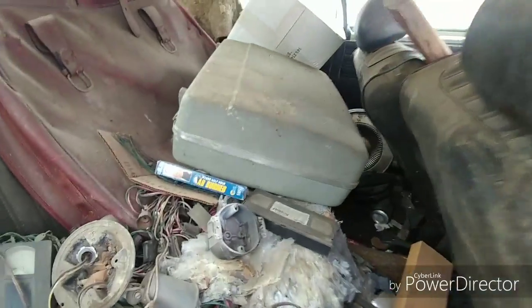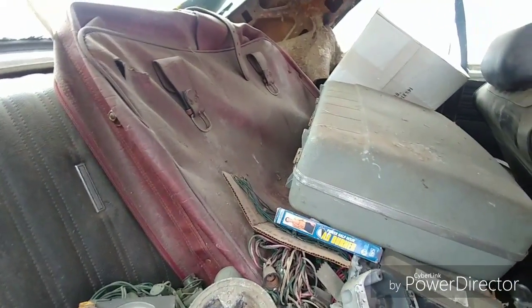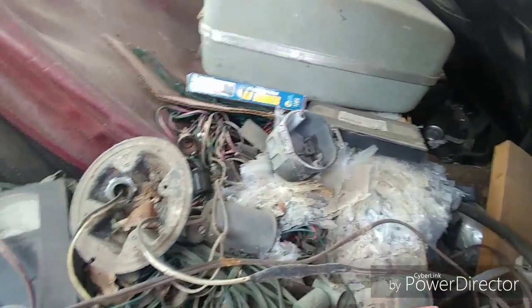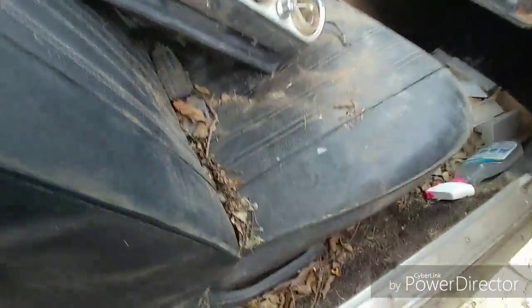Bunch of junk in the back, a couple of old luggage bags here. What's that? Ceiling fan. It's porno tapes. No, I'm just kidding. Looks like an ab burner, some kind of workout deal. Old Christmas lights.